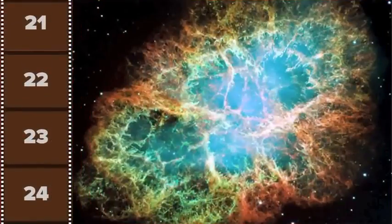Number 25, the Crab Nebula. This supernova remnant is all that remains of a huge stellar explosion. Observers in China and Japan recorded it nearly 1,000 years ago.